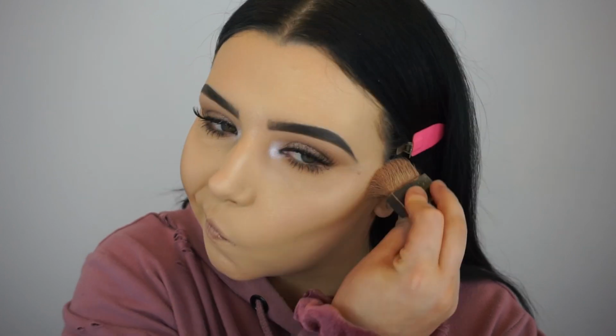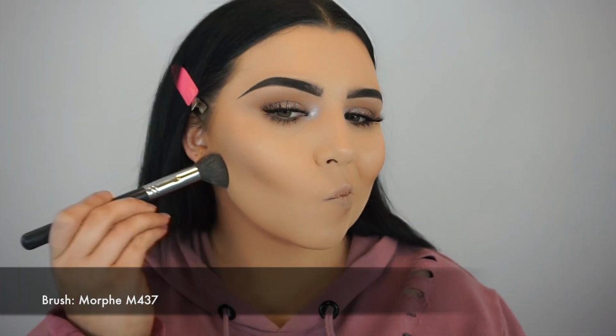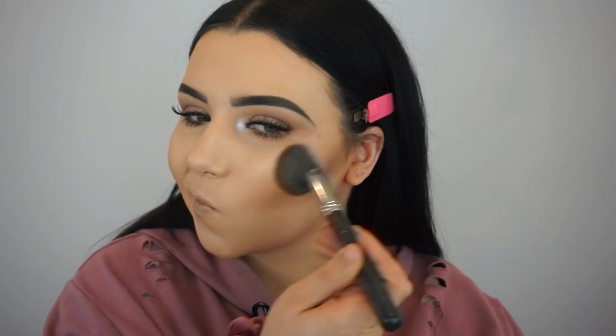Now I'm going in with my Marc Jacobs bronzer on my Benefit Hula brush, and I'm starting to contour / bronze my cheekbones, and I'm also contouring my jawline using this bronzer and this brush. You guys know how I feel about this brush. It is my favorite brush for doing this step. If I lost it, I'd have to go buy another Hula bronzer just for this brush. It's bomb, you guys.